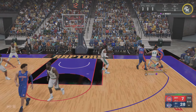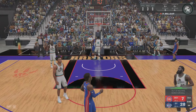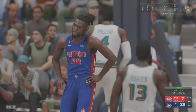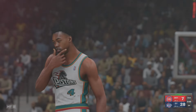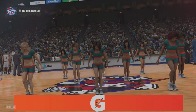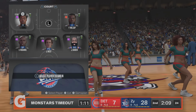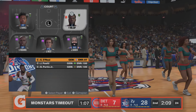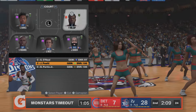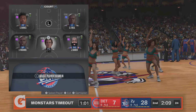Now here's Joseph. Stewart with the screen on West. And again, Detroit turns it over. Now a timeout called by Detroit. And Scotty Barnes, the Rookie of the Year in 2022 in the NBA. And you could argue he was maybe the biggest surprise of the 21 draft. Made a huge impact on the floor immediately. If you did a redraft of that class, he'd be closer to the top.